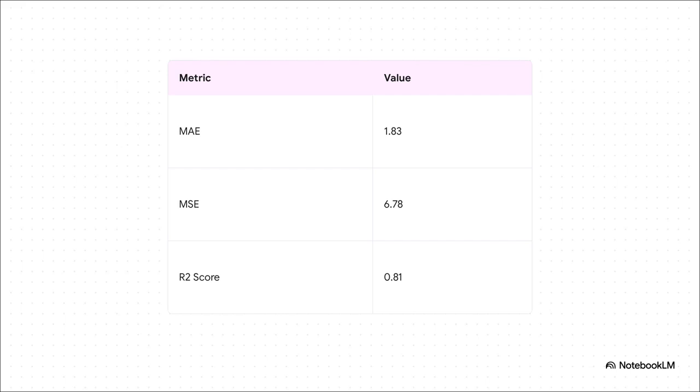Oh yeah, the numbers don't lie. The MAE, or mean absolute error, is just 1.83. That means, on average, a prediction is off by less than 2 cars. That's fantastic. And the R-squared score is 0.81, which tells us the model can explain 81% of what's going on in the sales data. This thing is solid.